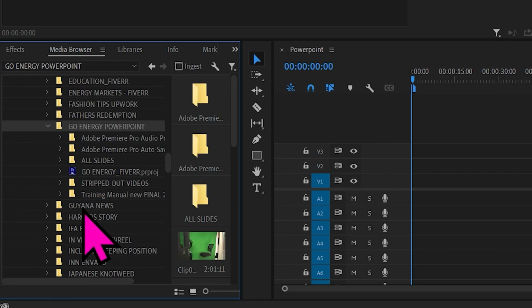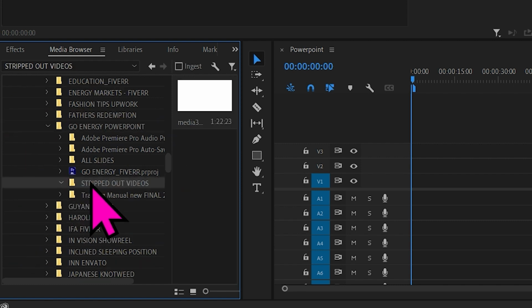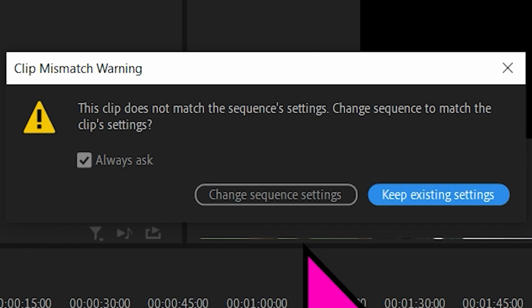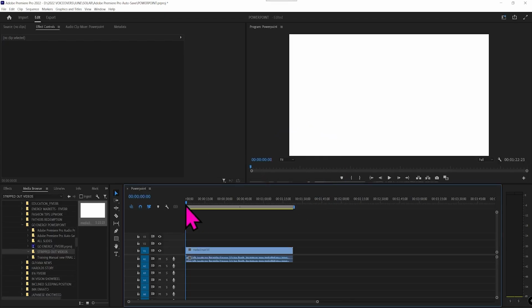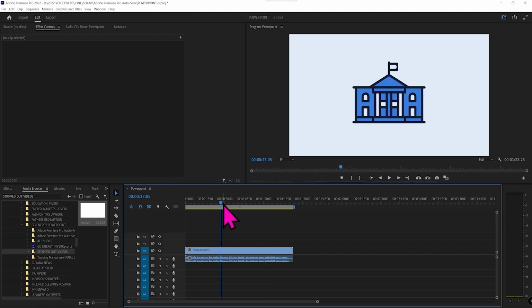So I know first of all that we start off with a video. So I go to stripped out videos and I know it's media 3. I have to drag that in. And even though it says the clip does not match the sequence settings, I'm going to force it to. Keep the existing settings, and there's our video that happens to be at the beginning. Fantastic. That's the first thing people will see. It goes from left to right.